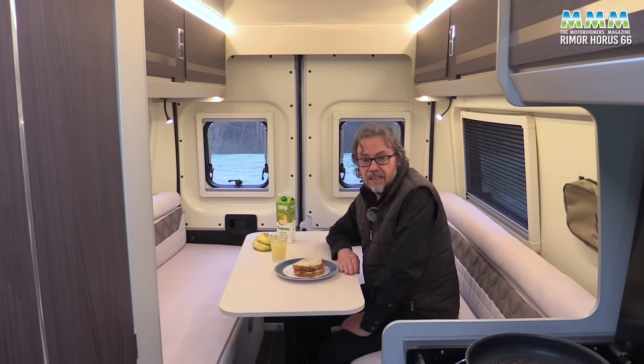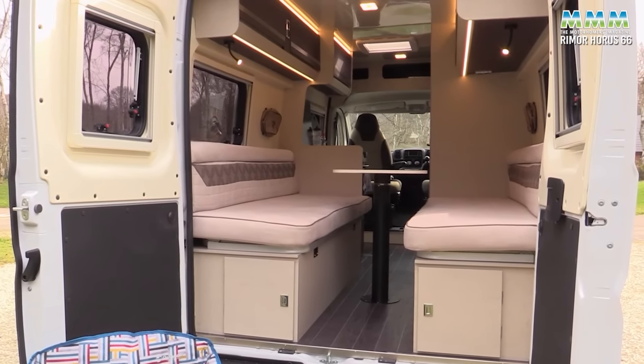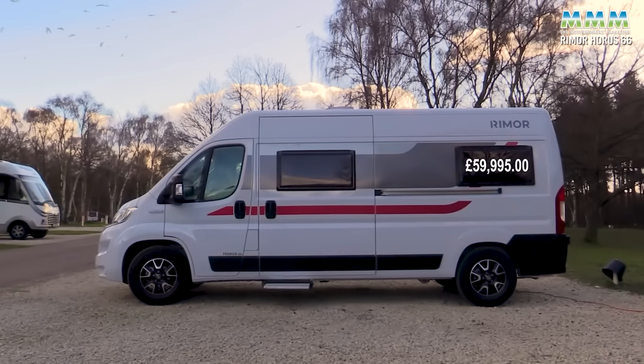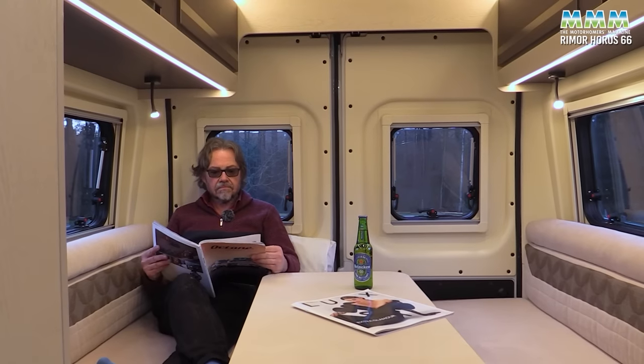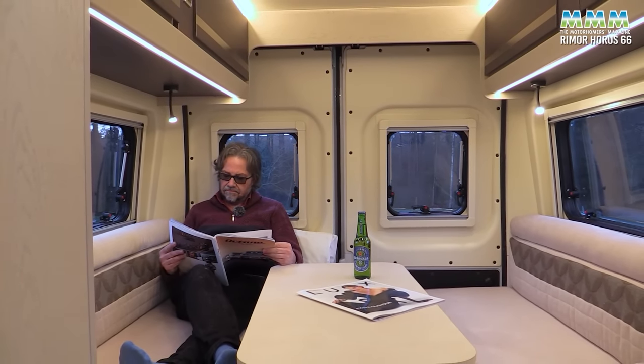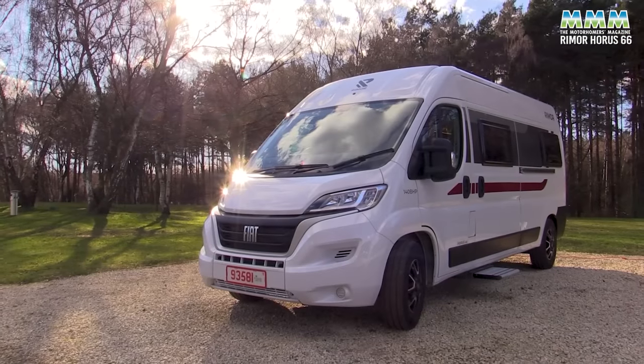What you've got here is a well-designed little camper that is well-priced. At £59,995, don't forget, that undercuts quite a lot of the competition. And, well, if this is the sort of layout you're looking for, you need to put this Rimor Horus 66 on your shopping list and take a closer look.